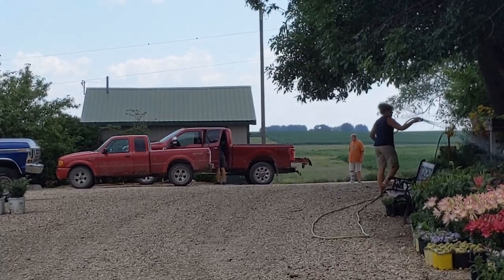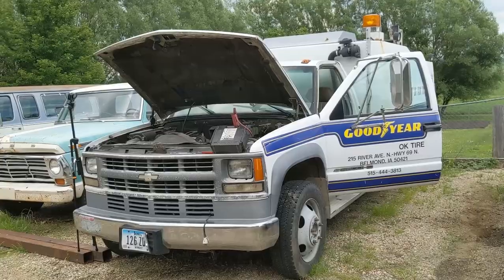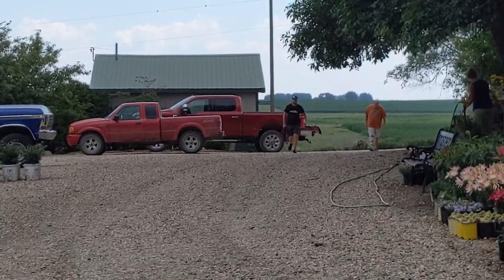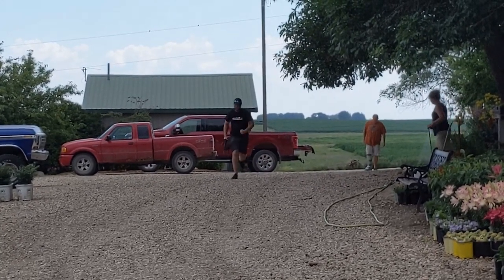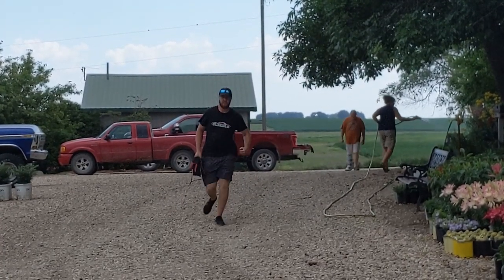So Kevin is for some reason doing all the work that I thought I would be doing on his vehicles. And he actually just ran. Oh look, he's running back. He's got the booster pack from his mom's truck. I've never seen this man run before. It's not exactly pretty.